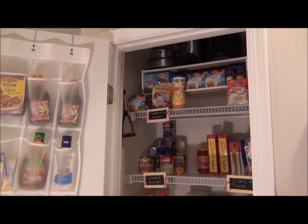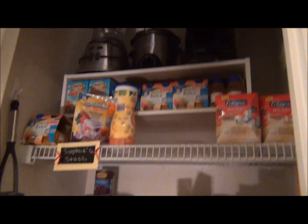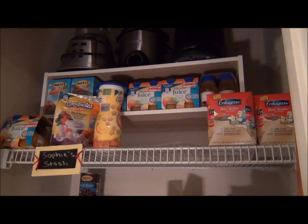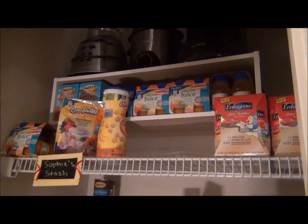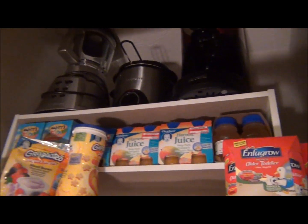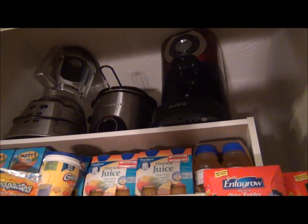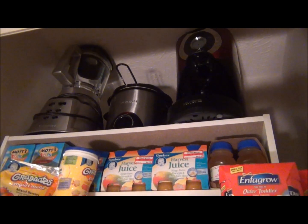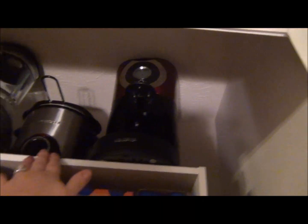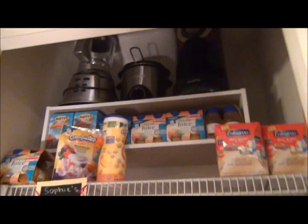So we will start with the pantry first. The little shelf there, I bought at Target for $10 and some change. Because there was so much space I felt was unused on the very top part of the pantry, I ended up putting the blender, the fryer, and the coffee maker up there, because those are three items that I do not use very much, but at the same time, they're fairly easy to reach if I need them.